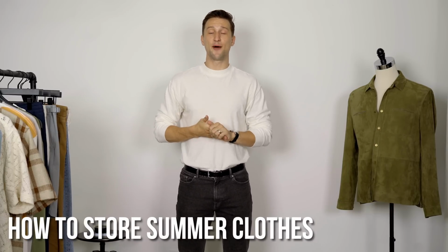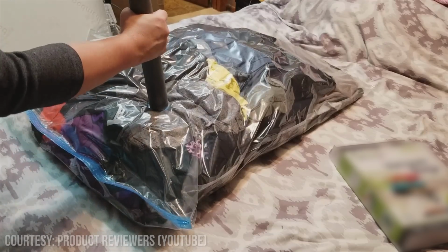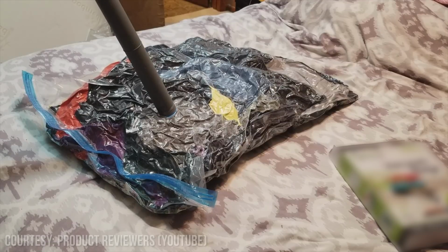Now, if you're planning on storing your summer clothes, I want to point out two main things. One is a big one, and that is to vacuum seal and store your clothes that way. Those bags are really affordable on Amazon. You can order them and they'll probably be at your doorstep tomorrow. You create the vacuum with the actual vacuum you have at home. Most of them work for it.